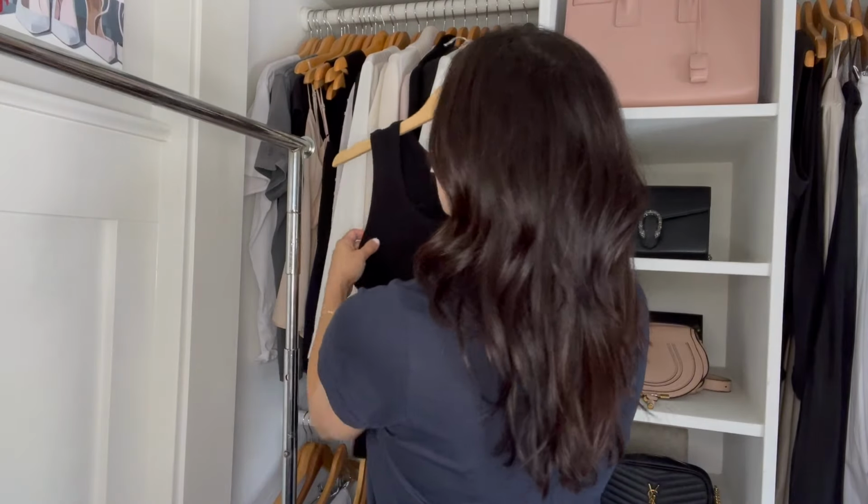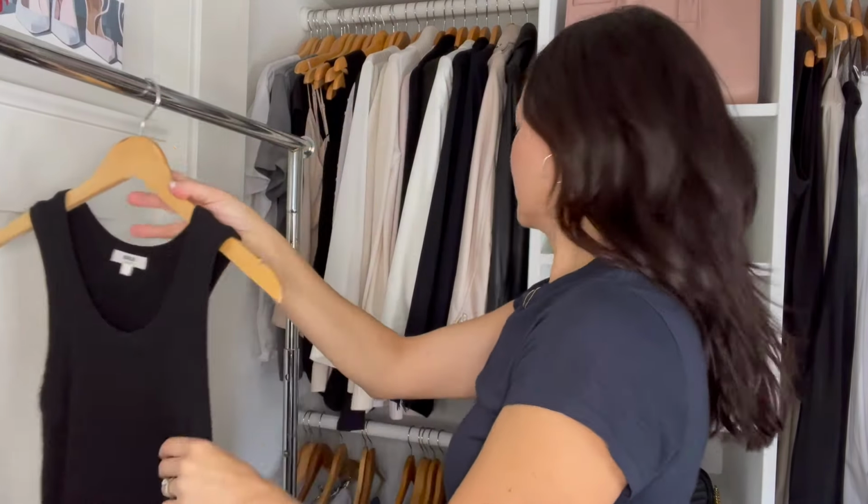We get better at whatever we focus on, whatever we choose to put our attention on, and whatever we practice. So what I always tell my clients is if you want to get better at putting outfits together and looking more stylish, practice putting outfits together.